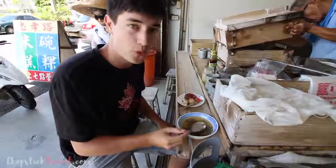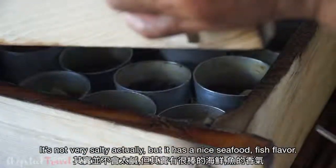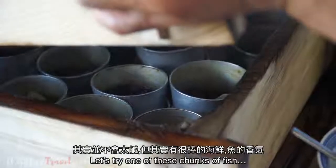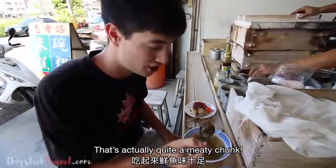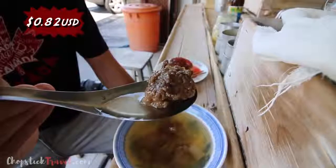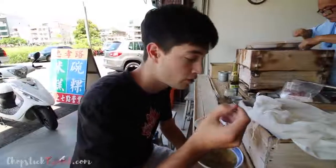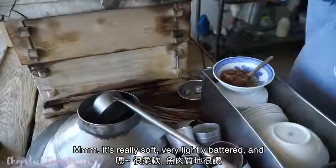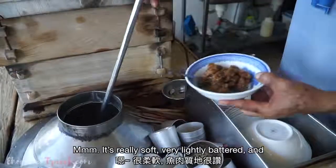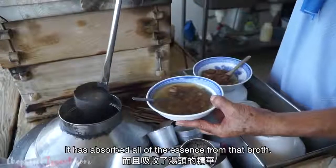Ooh. It's not very salty, actually, but it has a nice kind of seafood fish flavor. And let's try one of these chunks of fish. And that's actually quite a meaty chunk. Let's try this. It's really soft, very lightly battered, and it's kind of absorbed all of the essence from that broth.